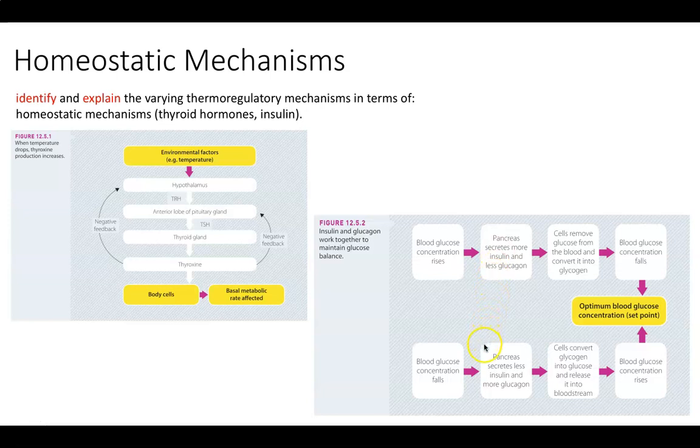But say we go down here and blood glucose concentration falls, maybe during a period of starvation. Then the pancreas secretes less insulin and more glucagon. Glucagon is important for taking that stored energy, glycogen, and converting it back into a usable form, glucose, and releasing it into the bloodstream to go to all the cells that need it. Therefore, blood glucose concentration rises, and we get this optimal point. What does that have to do with thermoregulation? Well, when we get sugar into our cells, that's the process of metabolism, breaking that sugar down into energy. And remember, the byproduct of energy is heat. So we can also use insulin and glucagon to maintain homeostasis in terms of thermoregulation.